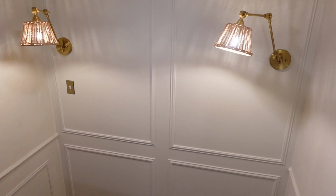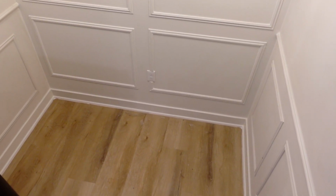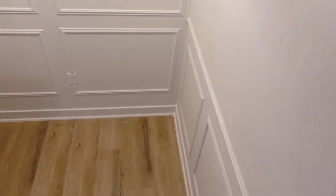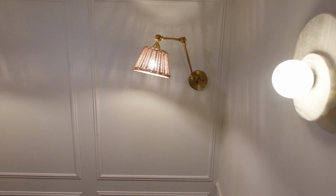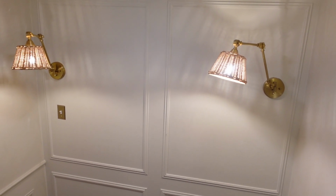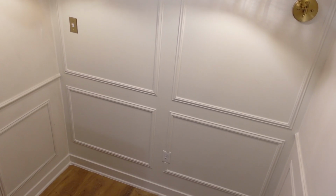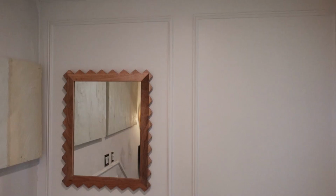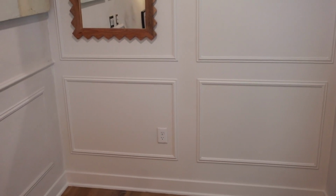of the hallway, adding in light fixtures that have texture like rattan and gold and stone sconces, and painting the walls to a warm white color, just adding in architectural elements to create interest so that this hallway feels like not just a pass through, but like an artistic moment.